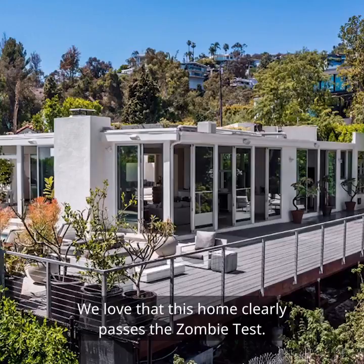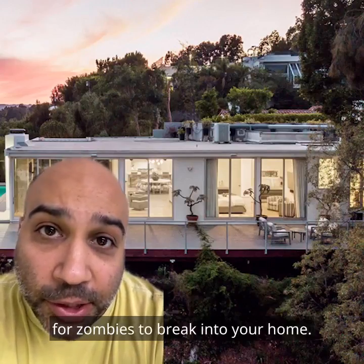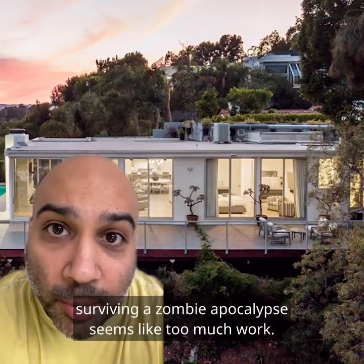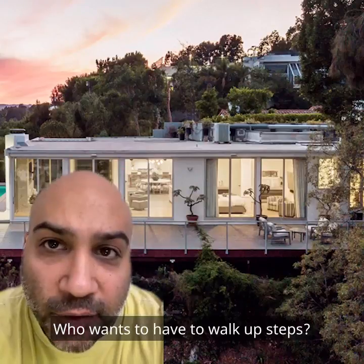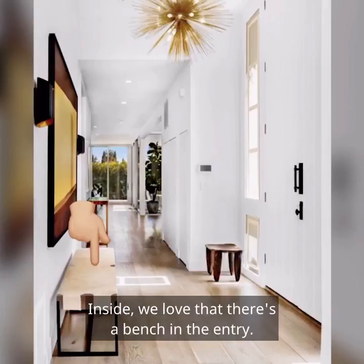We love that this home clearly passes the zombie test. The zombie test is how easy would it be for zombies to break into your home. The easier, the better. Because honestly, surviving a zombie apocalypse seems like too much work. We love that it's a single story. Who wants to have to walk up steps? Not me. Inside, we love that there's a bench in the entry.